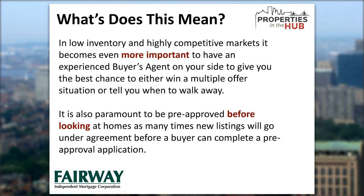But with the current situation, the majority of listings that come on that are aggressively priced, or at least in the ballpark of where they should be, are going to have offer deadlines Monday afternoon. So if we go on a Sunday and we see something and you fall in love with it, we very well might not have time to get you fully pre-approved before the offer deadline. So it's really important to have that pre-approval in hand before you go out.